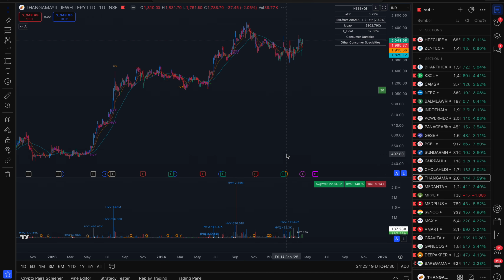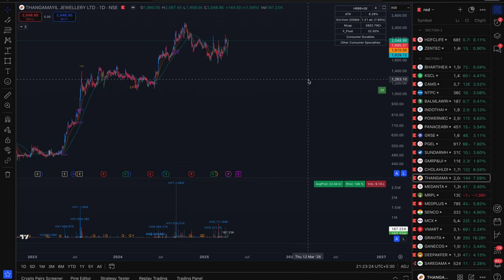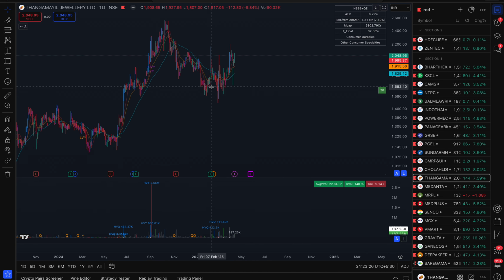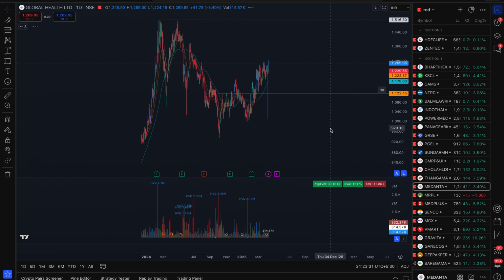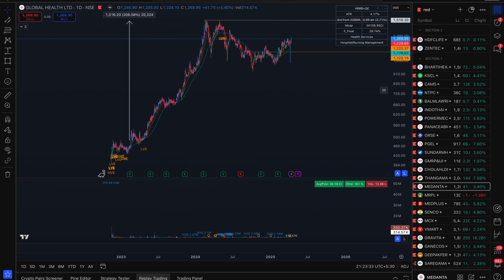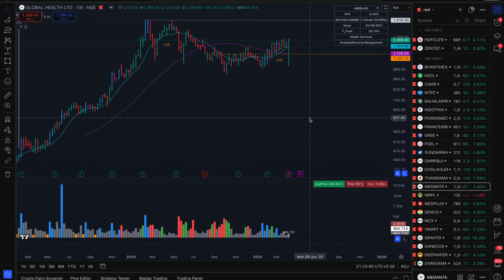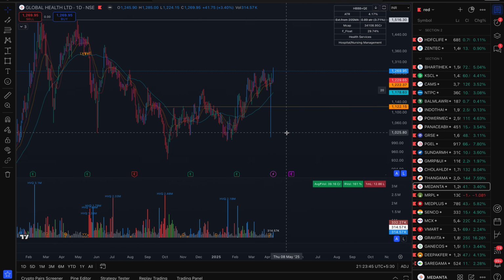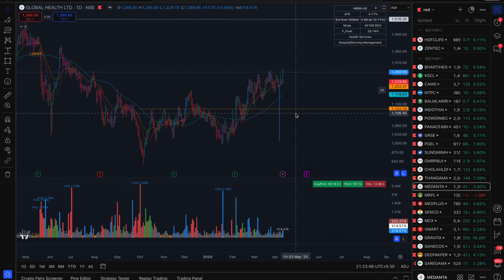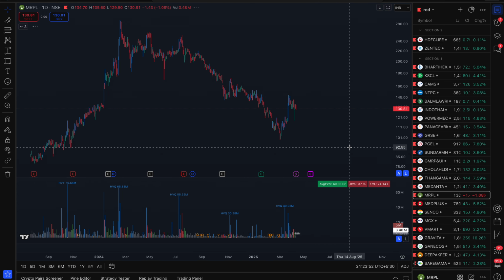Thangamayil, again another one, an uptrend base, and this could just be another base. So these are something which again, Medanta, you can see, I mean, this is slightly more choppy. It's very difficult to trade these names, but currently these are just for observational purposes.